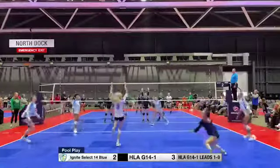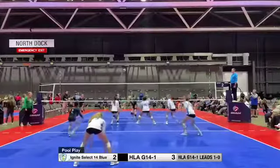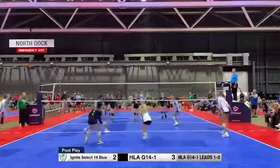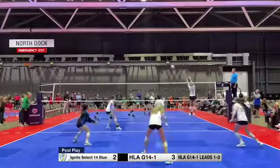HLA with a deep hard serve. Cameron gets it up. Maya goes sliding and Cameron hits it over. HLA sets up their middle, who hits it hard, gets blocked at the net. They hit it back up. They're going to have to bump it over. And then Cameron gets it up to Kalen. Kalen with the center trickery. HLA not fooled, sets it to their outside, who hits it deep.